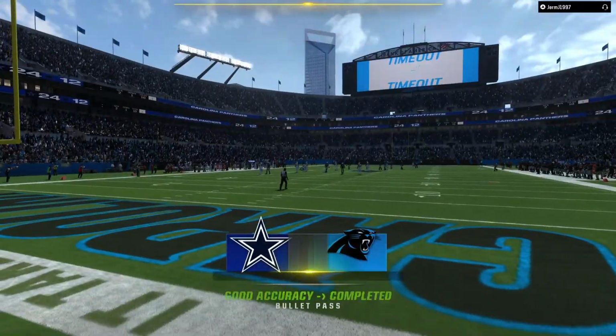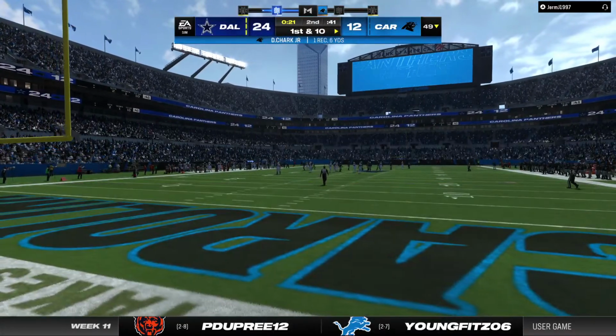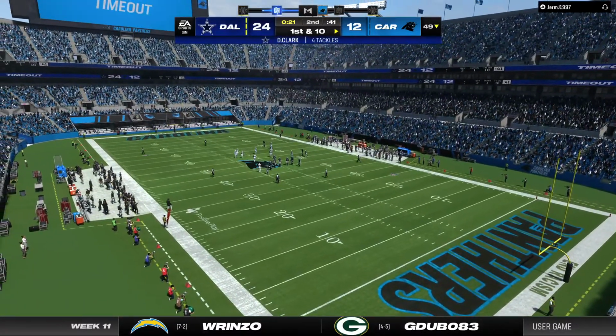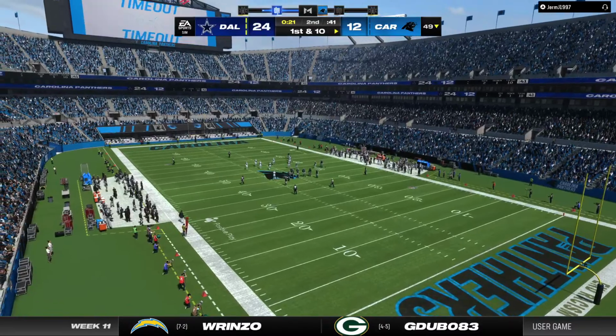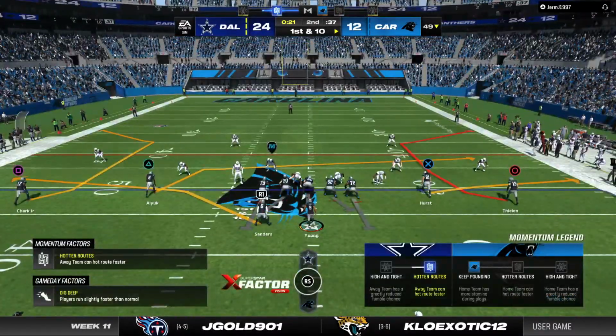They'll find Ayuk open right side. Now the Panthers going to signal for their third and final timeout as the clock will stop with 21 seconds to go here in the first half. 2 first downs have them up near midfield now on 1st and 10.